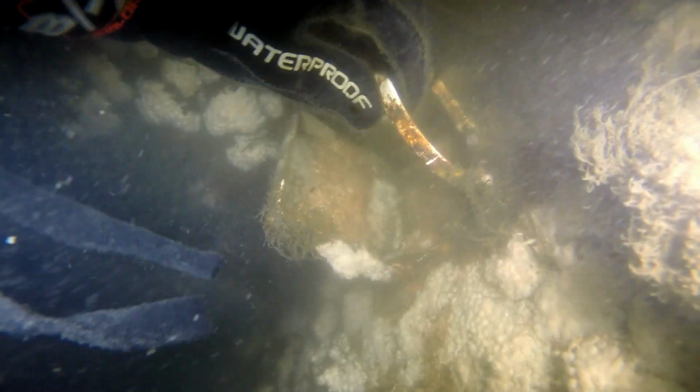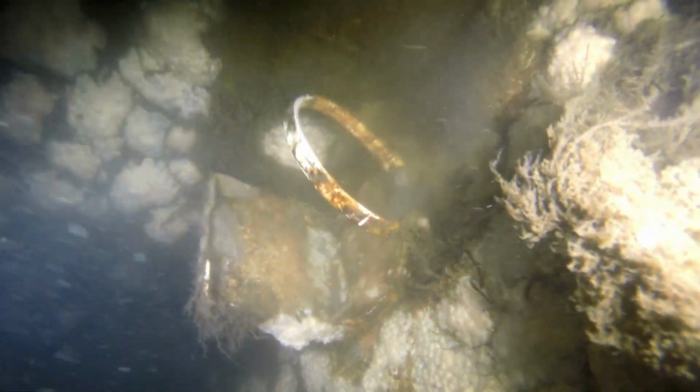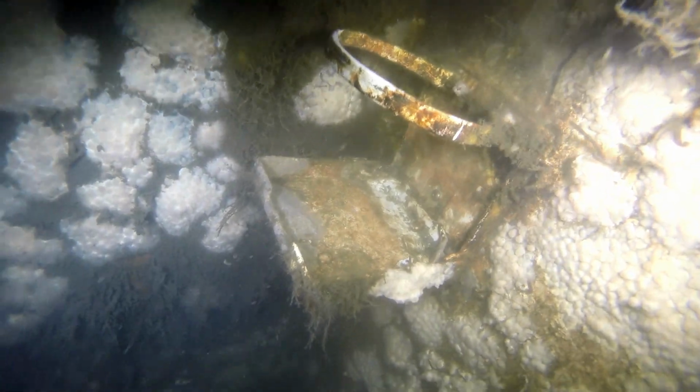So here we are. Oh, the cup holder. So whoever had this boat was a drinker. But the cup holder still works. So we'll leave that open. So let's see if we can see anything else inside the cabin.